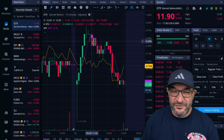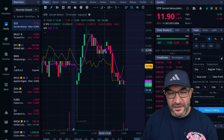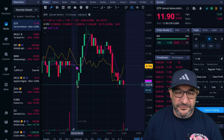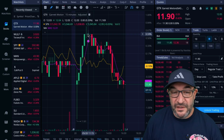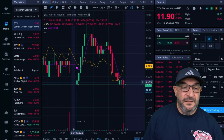But then you had this massive, overwhelming red candle that did cause it to then go on a pretty much consistent down run. But you could have gotten in and made some nice money on it today, opening at 11.90 and running it all the way up here to $12.03. So, not bad, not bad, not bad.